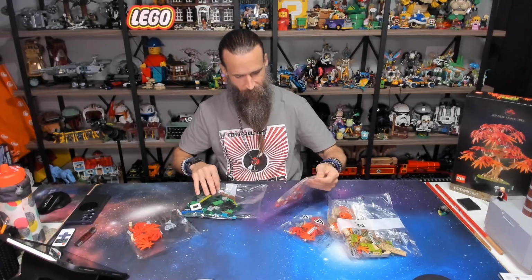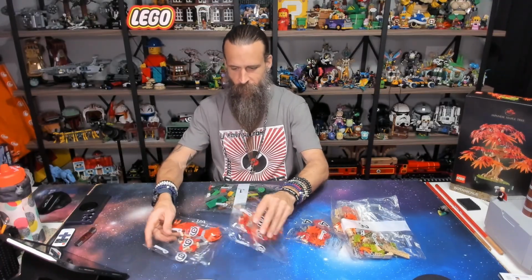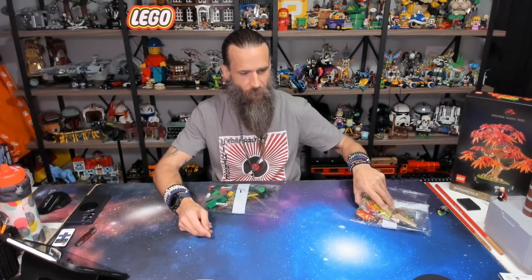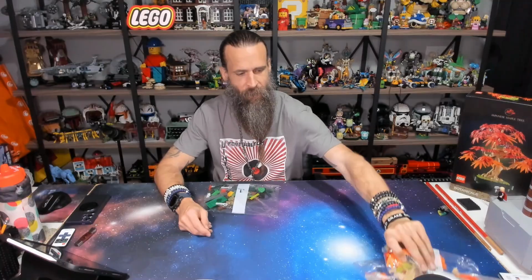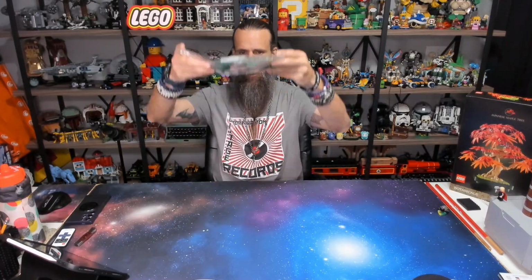Looks like we got about 6 bags here, so yay on that. Nothing too massive, but I just really love the Lego Botanical line. I think they do such a cool job with these. And bag drop.